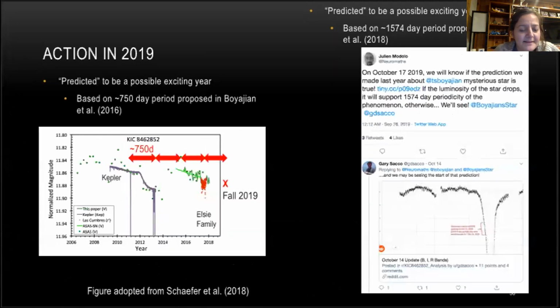Okay, so what happens next? That was in 2017. We had the ELSI family of dips. We made this really stupid prediction in our original paper. We said, hey, these Kepler dips, right? The two big ones, this one right here and this cluster right here, they were separated by about 750 days. So if we wait 750 days, well, nobody looked at it because we didn't know about it then. 750 days after that, that was the ELSI family of dips. That's pretty exciting. So what would happen 750 days after that? That would be the fall of 2019. And some other work came out as well saying, hey, we expect there to be some 1,500 day periodicity in this.